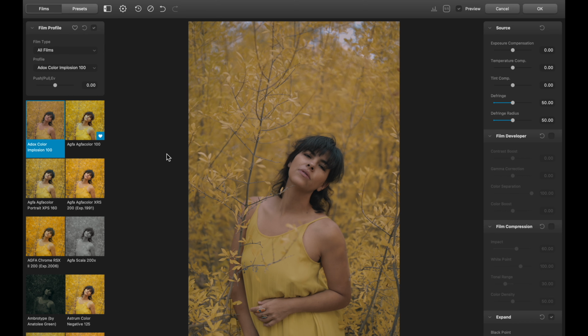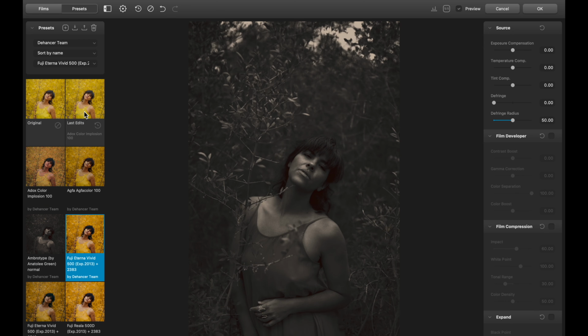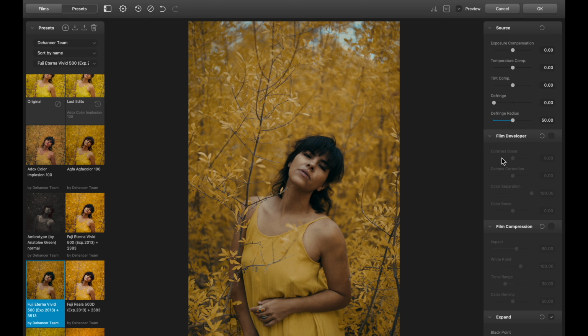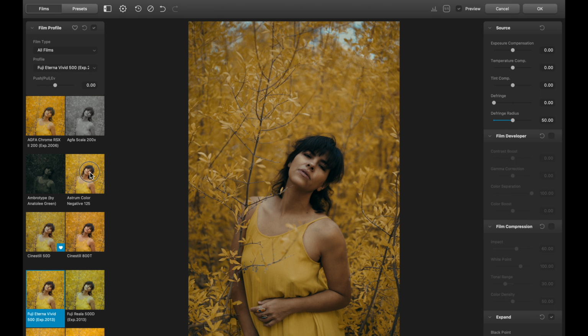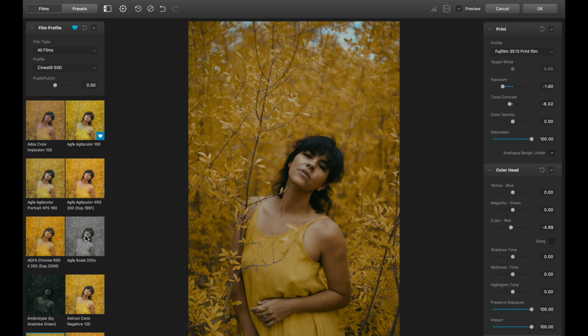A great way to get an edit going super quickly is to come over to presets, find something kind of close, and then further dial it in from there with your settings over on the right. You can even at some point, if you find that you've gone down the wrong road or something, actually switch out film profiles underneath while retaining all these settings. And that can be extremely useful.